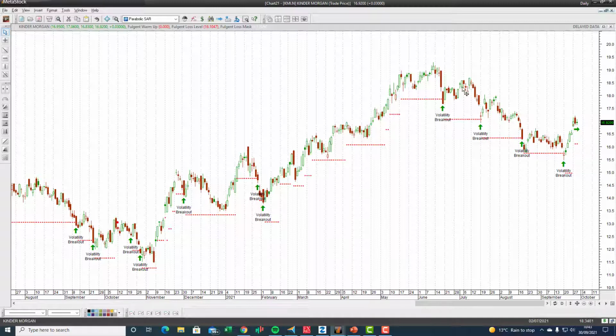So depending on your profit target, you can trade shorter term time frames, 2 or 3 or 4 days. So the volatility breakout signal works very well for swing trading as well. The most recent volatility breakout here came a couple of days ago. Now the AI's moved the stop loss up to just between 16 and 16.50.